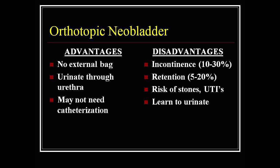The advantages, again, no external device, no need to potentially catheterize, although certainly there can be issues where the patient is not able to empty per urethra and will have to catheterize their urethra to empty this reservoir.